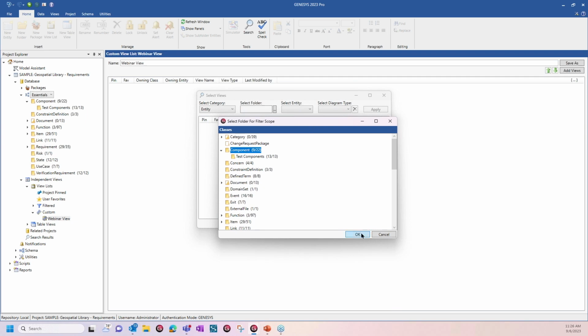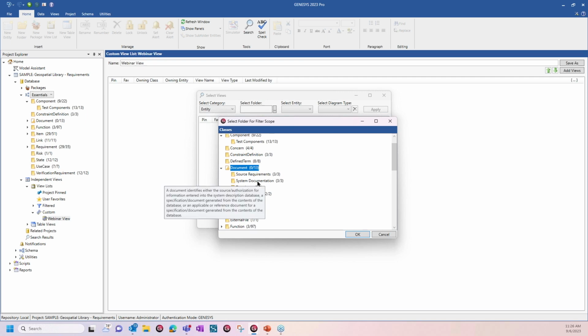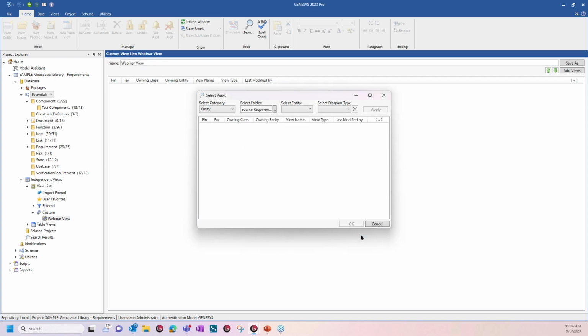So if I select component as my class, let's actually select a different class. Let's look at the document class. Click OK, and we'll look at the source requirements documents. I can select any one of those, and then the diagram types that are available. In this case, there is a hierarchy. I can apply that.